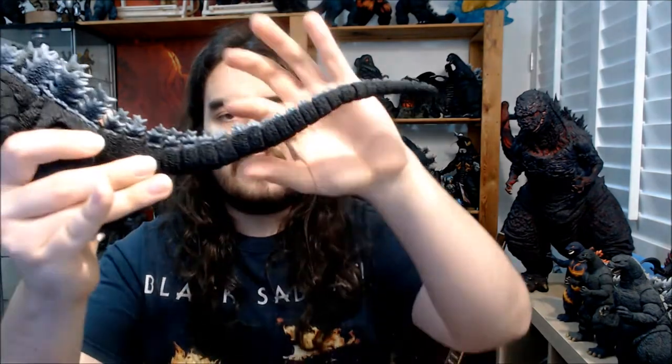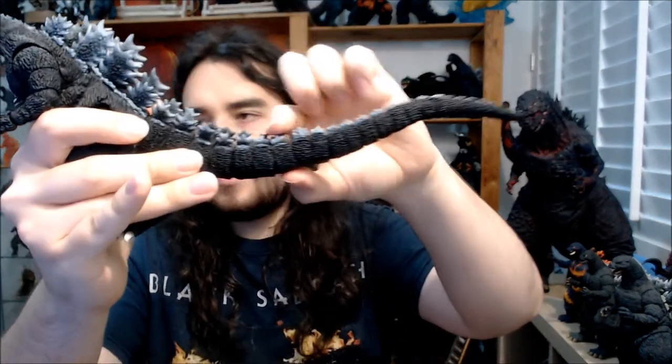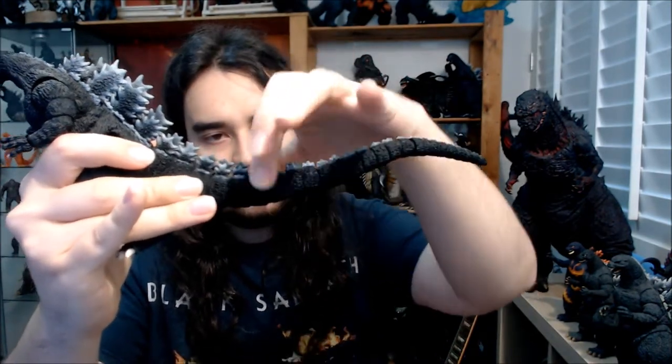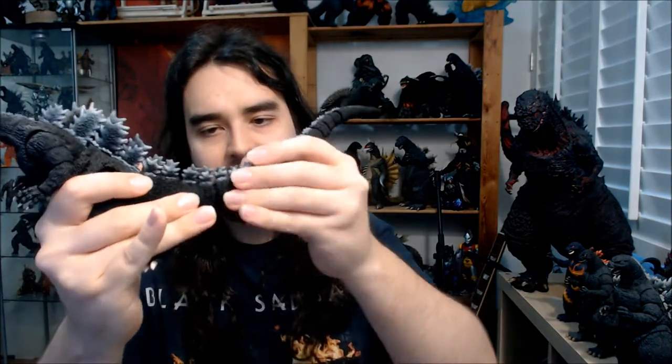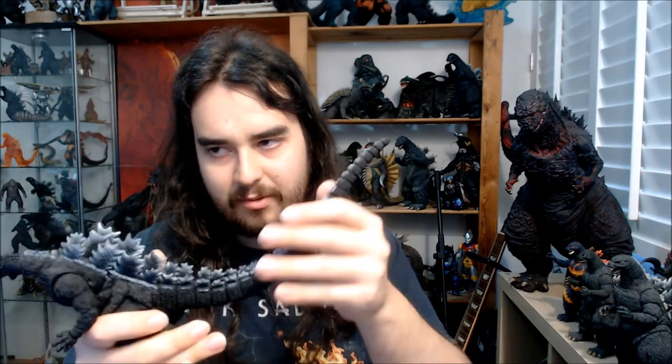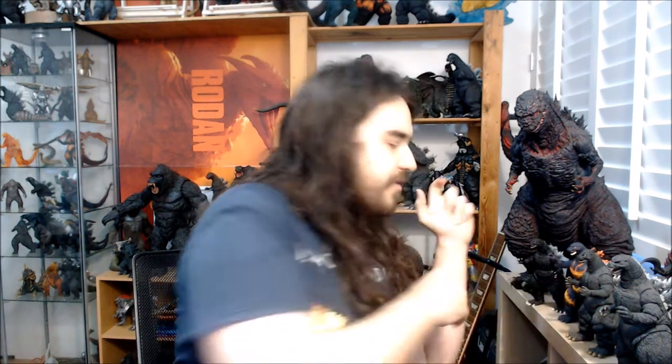It just had these little, I don't know how to explain it, these rings that could kind of independently roll around like this, along like a core section, and they'd always lose how they're lined up, and they were stiff feeling, and they wouldn't hold their pose very well. It was just like they weren't thought through nearly as well as some of the really new MonsterArts figures that we have in the line, where the tails just flawlessly hold together.